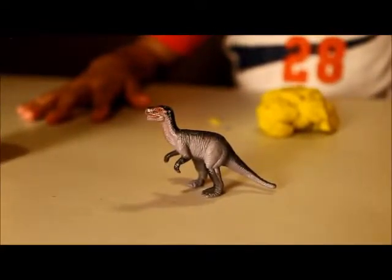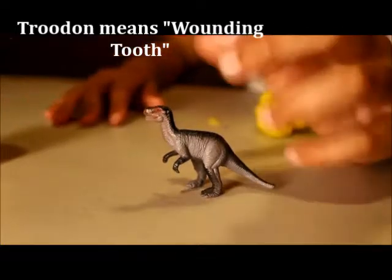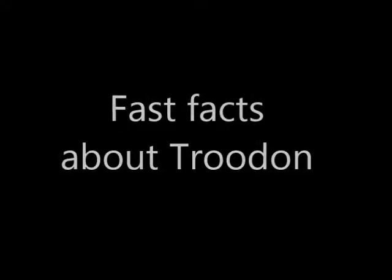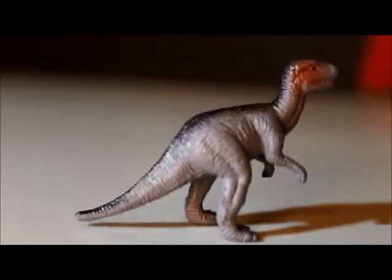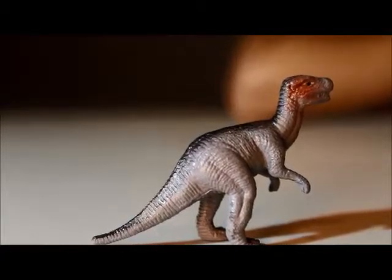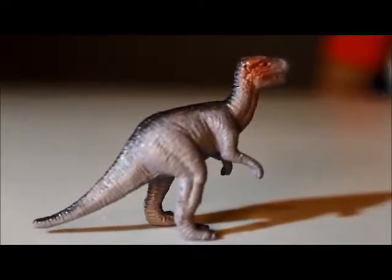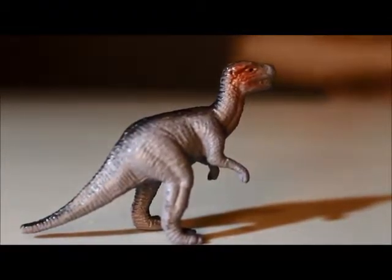It's a Troodon. It means wounding tooth. Fossils were found in North America, living in the Cretaceous period, and its main predator was Tyrannosaurus. It was 2.4 meters long, that is 8 feet. It weighed 70 kilograms, 150 lbs. It walked on two legs. It's carnivorous.